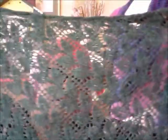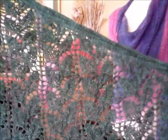This is 53 inches wide and 63 inches deep, so it's quite a large shawl. That there is center. That's a much better picture of what the center lace leaf pattern is like. There might be a little bit better. I need to get better at showing these off. I'm not doing so well.